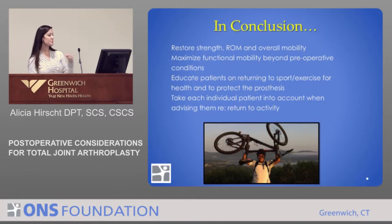So in conclusion, this is a picture I found on the internet of a patient who had a shoulder replacement, so he's doing pretty good. For postoperative rehab, whether it's your wrist or your knee or your hip, you definitely want to restore strength, range of motion, and overall mobility as much as you can. Maximize the functional mobility beyond the preoperative conditions, because most patients will come in and say, well, the reason I got my hip replaced is because I want to play tennis, or the reason I got my knee replaced is because I want to be able to keep up with my activities. It's not always just about minimizing pain.